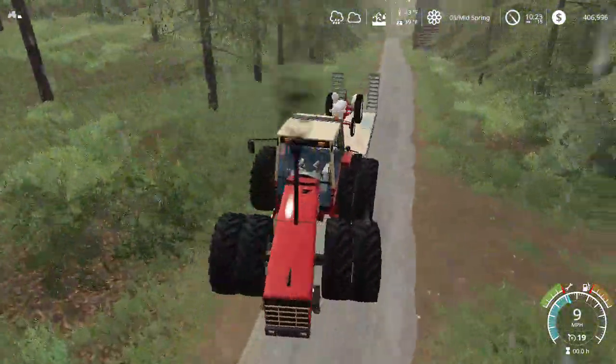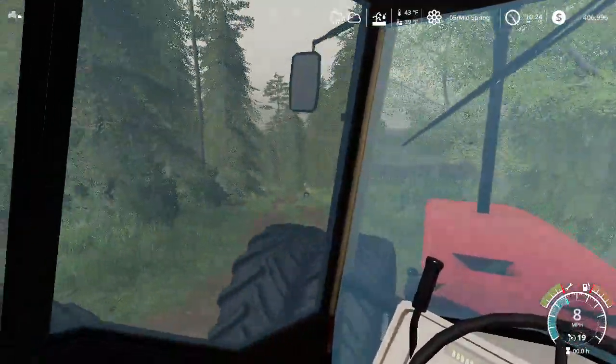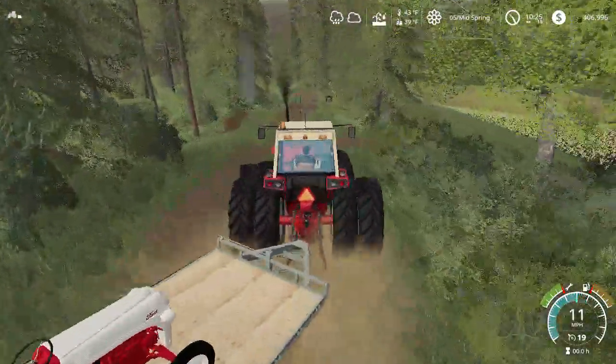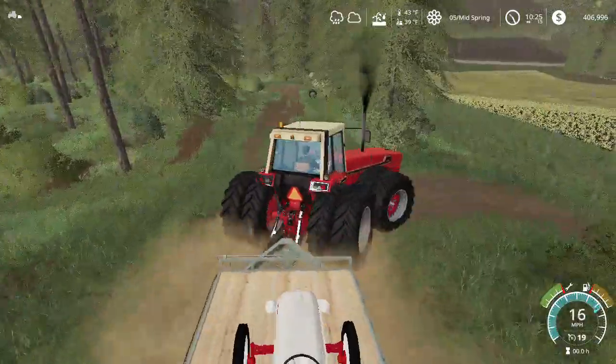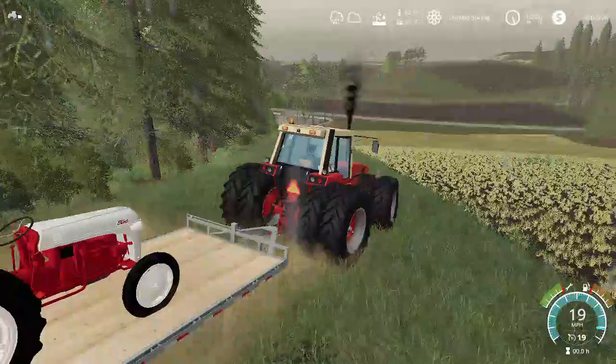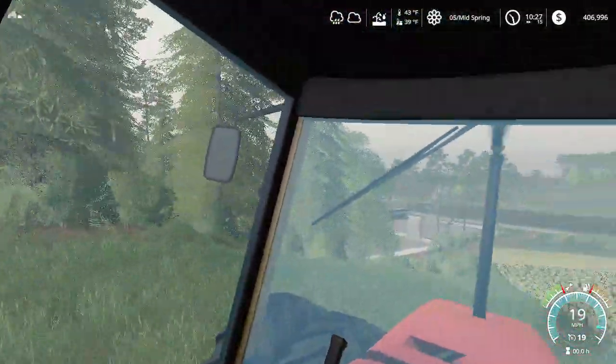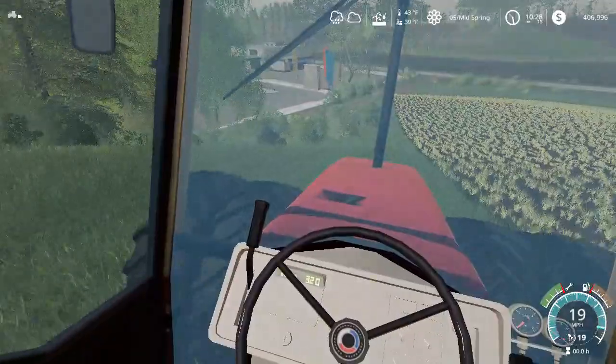Back this up the road a little bit so we could easily get down this hill. And I think now that we're using the tractor on our next load, we're gonna try to grab both the last two tractors.